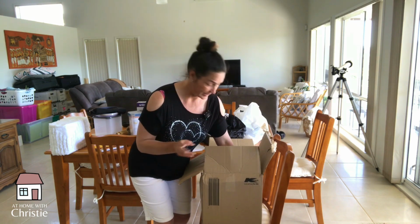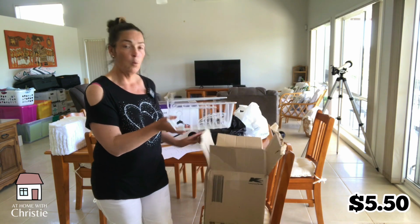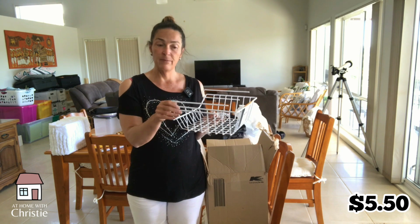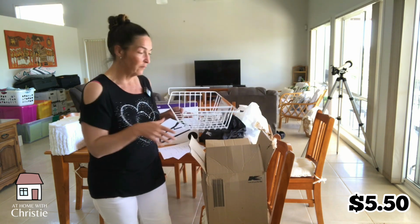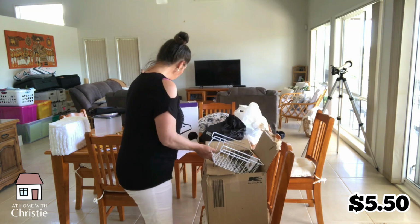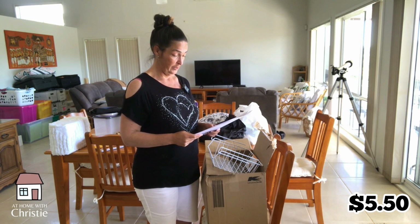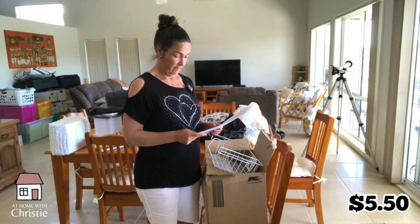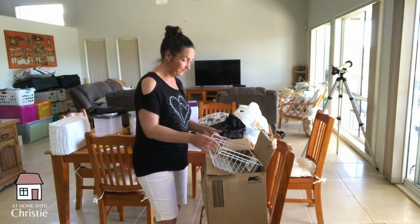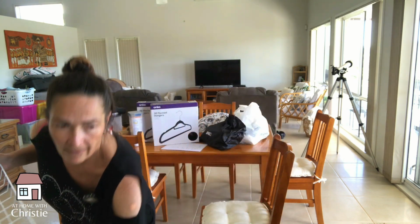And to get it to the $65 to get the free postage, I did end up picking up this wire under shelf basket as well. So maybe I can use that in the pantry for something. I'm not sure, but I will definitely find a use for it. It looks like it's reasonably deep. So we'll see how that one goes. And that one was, definitely need my glasses, $5.50 by the looks of it. So we'll put that to good use for sure.